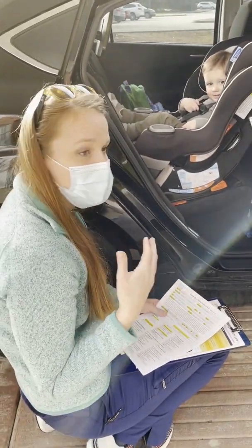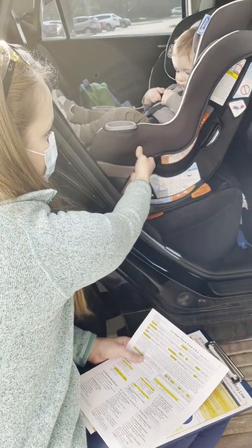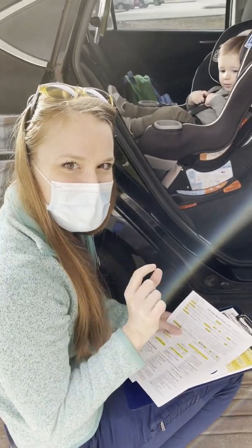Seat's tightness, you want to check at the belt path where the belt goes through, grab it, and you want to shake side to side, forward, backwards, and make sure that you don't have more than an inch of movement.